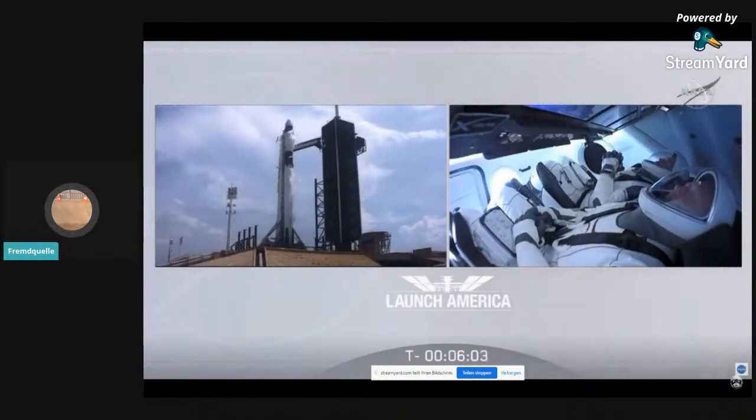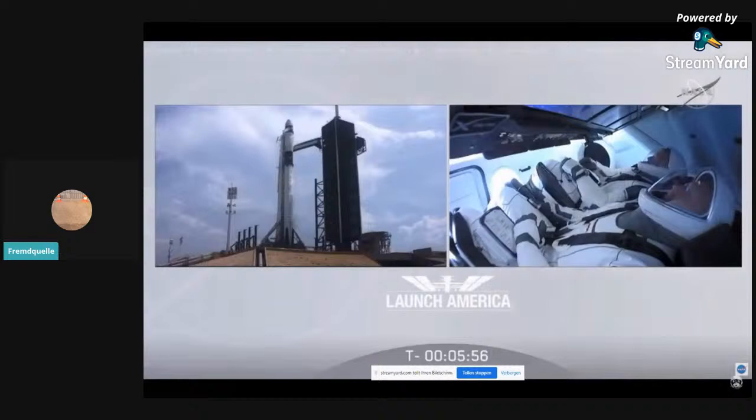And Stage 1 fuel is closed out. Right on time. That call out indicates that the fuel loading on the first stage is complete. Draining back the lines now. So first stage and second stage fuel are complete. Liquid oxygen loading is continuing on both stages.